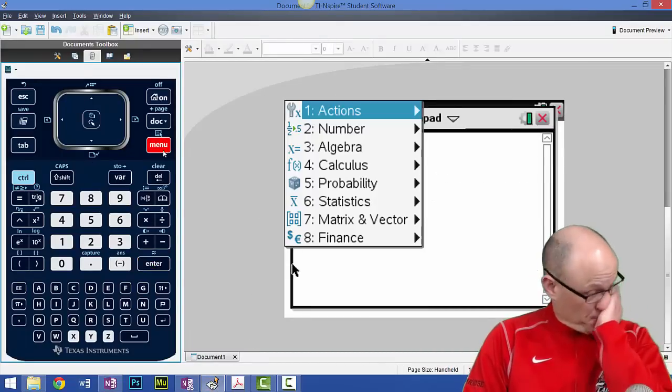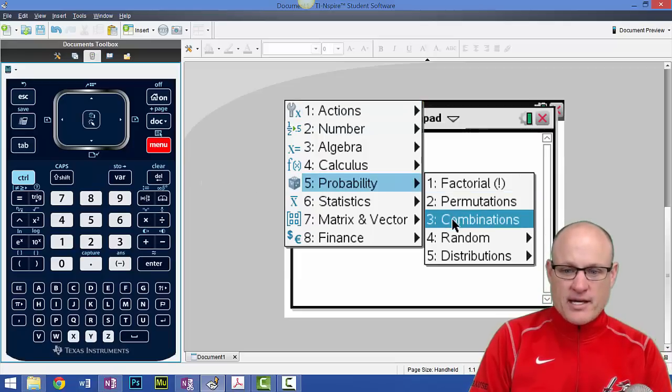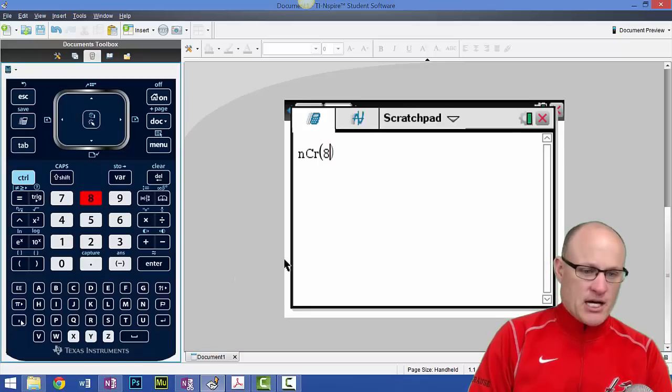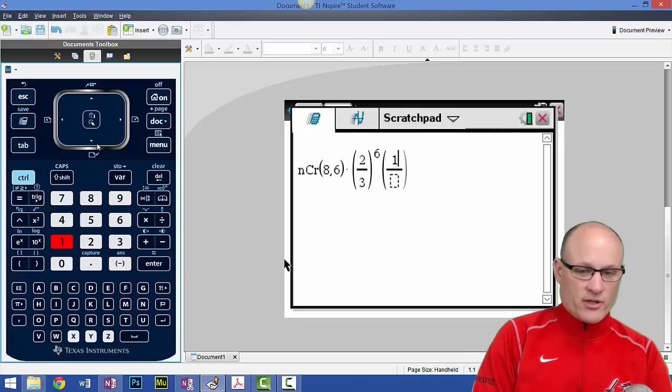So go into menu, probability, and combinations. And the first one we're doing is 8, 6. Now we're going to type this all in at one time. So times, parentheses, control division, 2 over 3, raised to the 6th, parentheses, control division. Now the hard part is doing this the first time. 1 over 3 squared.